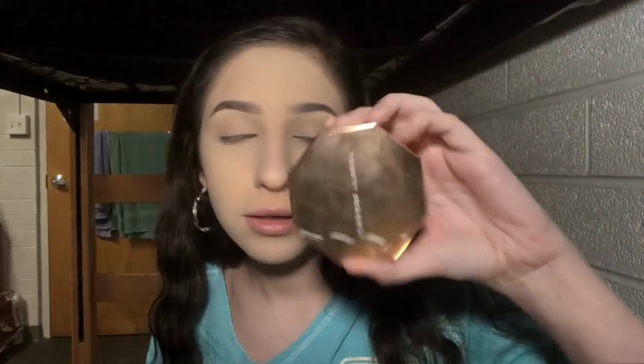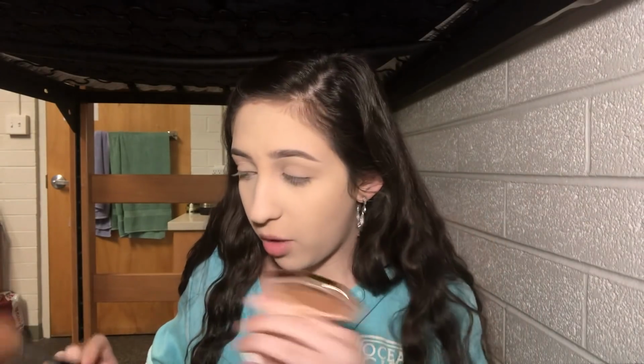Now I'm using the Fenty Beauty Sunstalker bronzer. This is in the shade Shady Biz. Bought this bronzer like I think a month or two ago. I have not put this hoe down. This bronzer is so bomb. If you don't have it, I recommend you go get it.